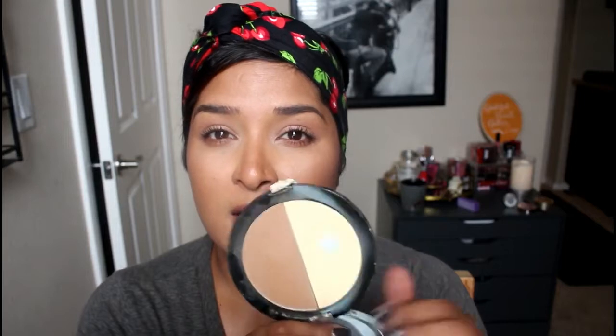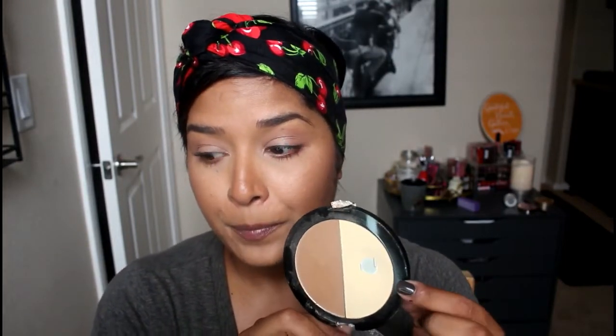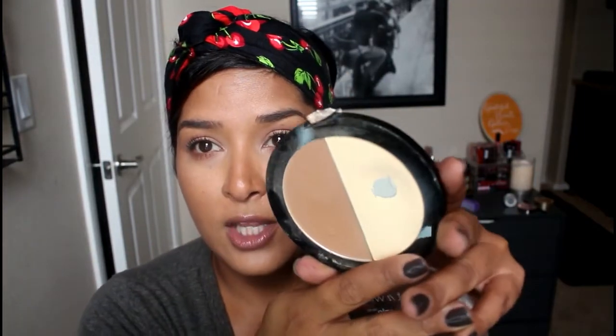But with that being said, my under eyes do crease when I set with this powder, but I don't have a problem with it because more often than not, I put shadow and smoke it out at the bottom. I don't, every single time, so it's not a big deal, but I love it. I think it's great. I'm really happy that I think I have another one of this one.